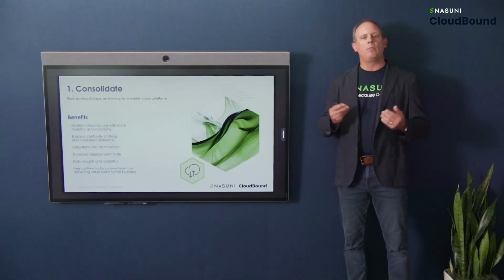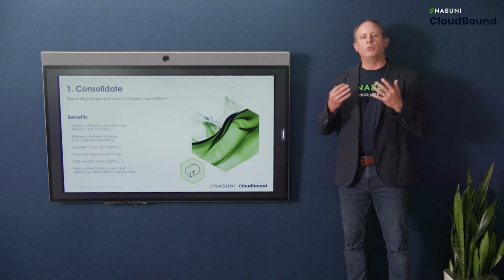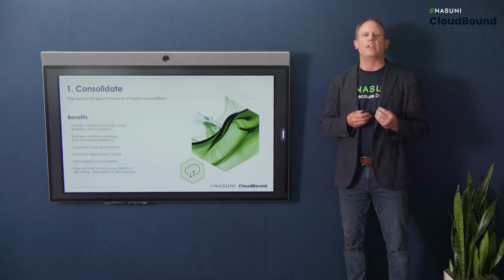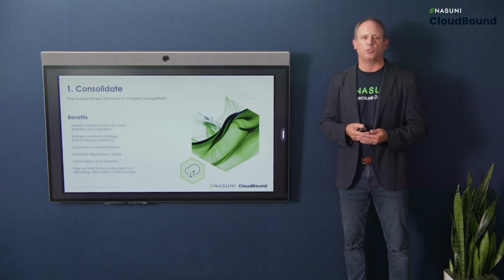And over the long haul, by consolidating vendors, by reducing the number of data centers, by reducing the number of backup and storage vendors you're working with, this enhances your ultimate ability to drive efficiency through the business.